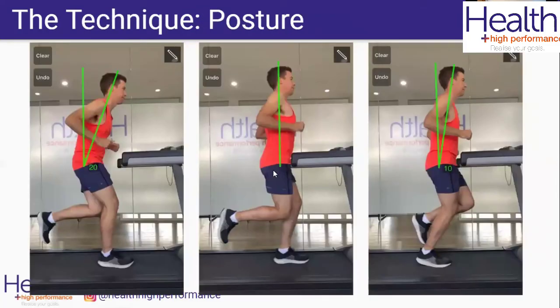And so a couple of the tips that we look for in running technique, and we can spend hours talking on just running technique in itself, is posture. You can argue a lot of things start from our posture. So here we've got three different postures. On the left-hand side, and this is me pretending to do all these postures, you can see a really slouched forward posture.